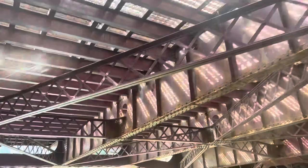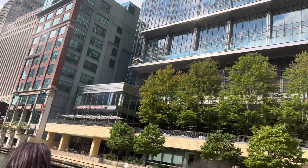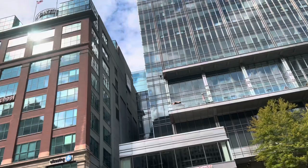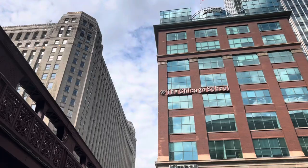But if there are any engineers on board, the next building is an engineering masterpiece. 300 North LaSalle, completed by Pelli Clarke and Pelli back in 2009, and this is a LEED certified building. LEED stands for Leadership in Energy and Environmental Design. The building holds a platinum rating. That is the highest award that a building can achieve. Basically like winning an Academy Award for a building. It also has a green roof, which mitigates rainfall and has plants, trees, and vegetation. Chicago has more green buildings than any other city in the United States.